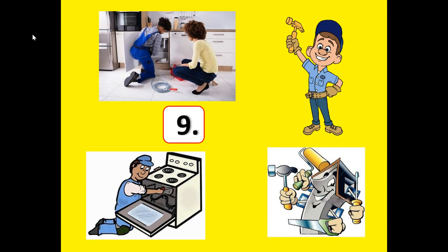Number nine. These are all examples of what? Fix. We can fix it. Yes, we can fix. Stretch it out. Fix. Shrink it. Fix. F-I-X. Fix.